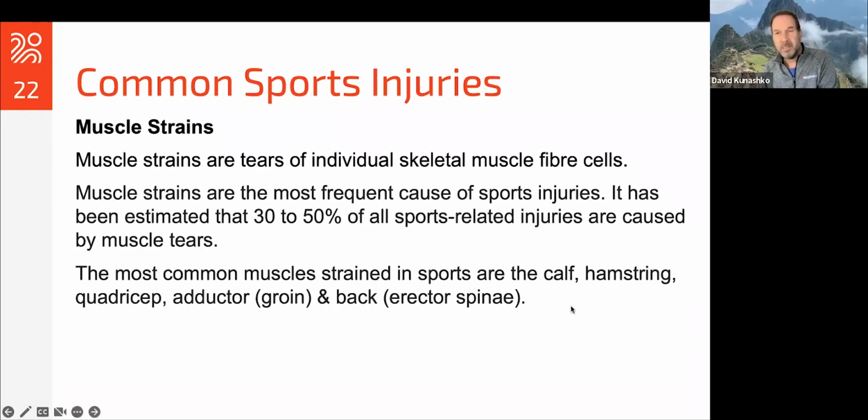Hamstring, common injury. The quadricep, four distinct muscle groups that form your quad. The adductor, of which there's a series of adductor muscles. These are your groin muscles. They help move your thighs inwards. You see that a lot in hockey players. And the back, the erector spinae. How many times have you gone out there to play golf or some other activity, and then you end up with an acute muscle strain related to that?